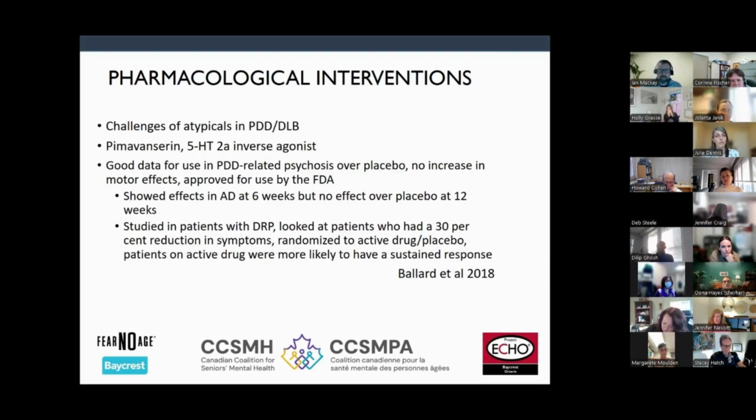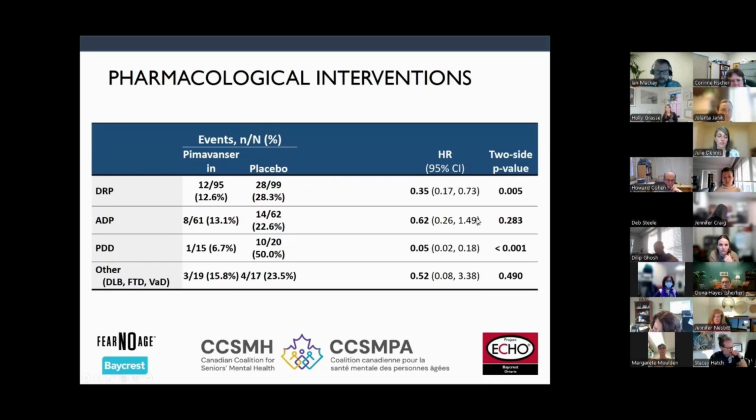And then, studied in patients with dementia-related psychosis, they looked at patients who had a 30% reduction in symptoms, then randomized them to active drug or placebo, and patients who were on active drug were more likely to have a sustained response. And this is just a diagram of what I've been talking about. This is pimavanserin, and this is the placebo drug, and this is the percentage of events. And you can see in dementia-related psychosis, the effects are pretty good. But when you divide that into PDD versus AD related, it's pretty clear that it's driven to a large degree by the PDD group, and that these other groups, it's not as impactful.